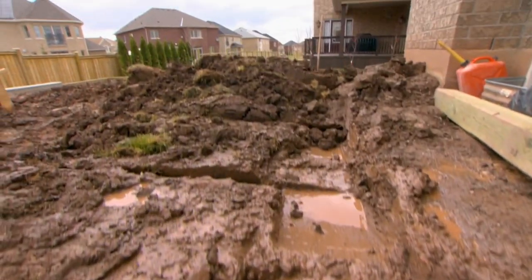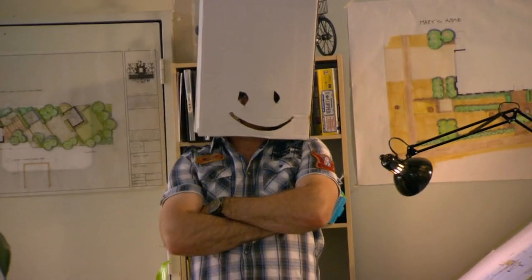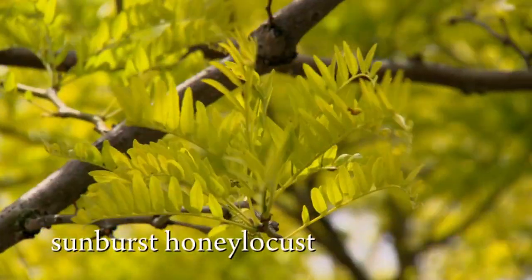While that happens, Lauren and I zero in on greening up this wasteland. Some opinions are not welcome. I know these are gonna be sunburst honey locusts, I know that for sure. And they have a yellow hue, the new growth. There's no trees in this whole backyard right now, and then the instant impact of some big, large trees that come in, you know?